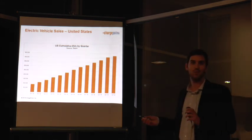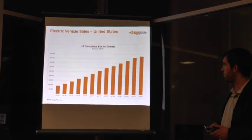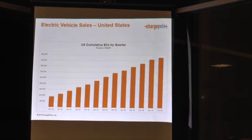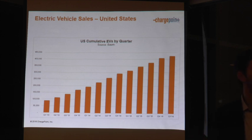I don't know if everybody can see this too well, but you have a great hockey stick growth in terms of electric vehicles being sold in the United States quarter by quarter. We're seeing about 400,000 sold in 2015, and you can see in the first quarter of 2016 some strong growth as well. Almost half of those vehicles sold today are in California. Right? This is great representation here this evening. You see it throughout the Bay. You see it in Southern California as well. What that means is that you also need more public charging, more charging in general, right? I think that's something we all know, we all see, and the fact that there are so many sales in this area demonstrates that need.